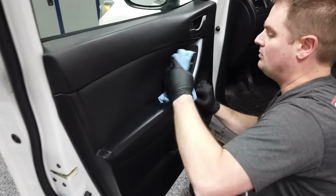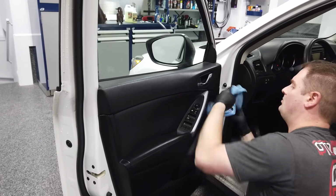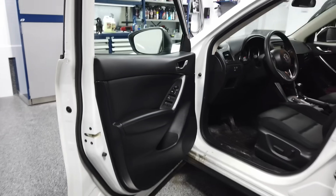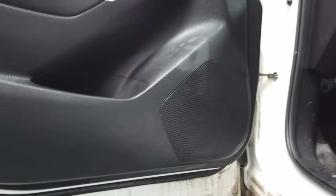You can flip the towel over on the dry side if you want to give a quick and light buff, and that's it. It restored the finish to what it's supposed to look like. More importantly, it leaves it clean, and there's that fragrance that is absolutely awesome.